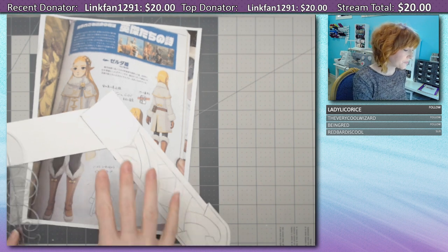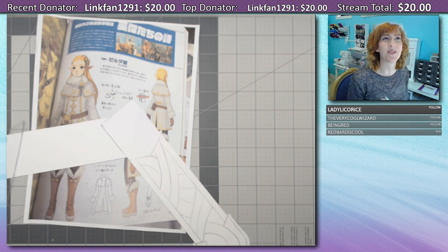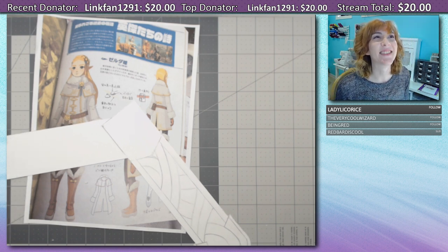So I have these out to help me clean up my lines. I'm going to do that on the belt as well as on the applique that we drew on the coat last time. I'm pointing over my shoulder at something you can't see, but my coat is sitting right here. So yeah, you'll see it here in a minute.